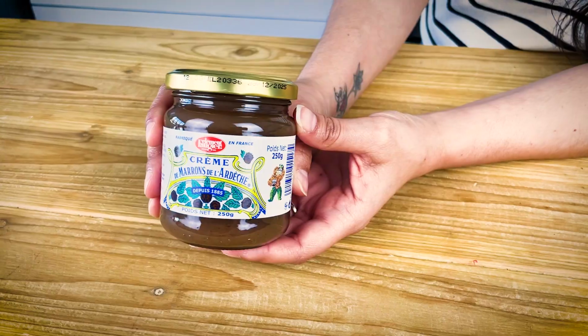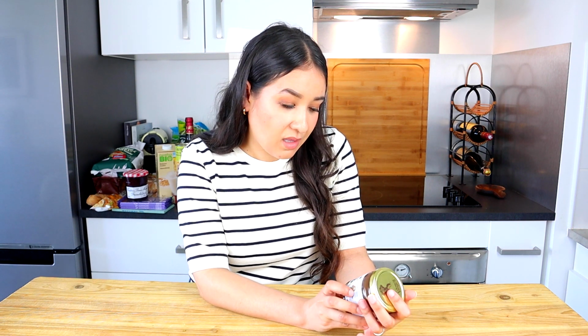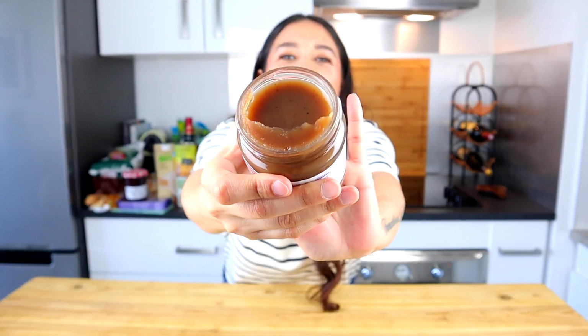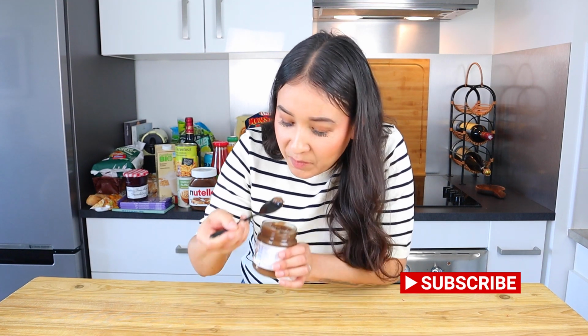Paul said it's kind of like a Nutella, but it's made with chestnuts instead of hazelnuts. So I was kind of curious, and so I got this. I'm actually really curious what it tastes like. It looks kind of gross. I don't know if you guys could see it. It looks like jelly. Let's try it. I'm scared.